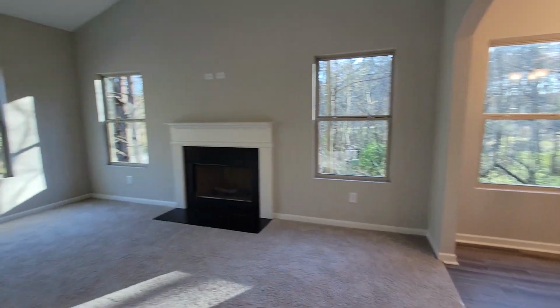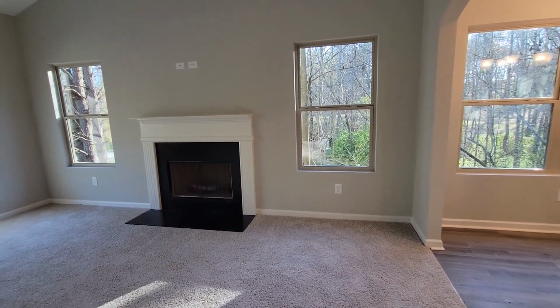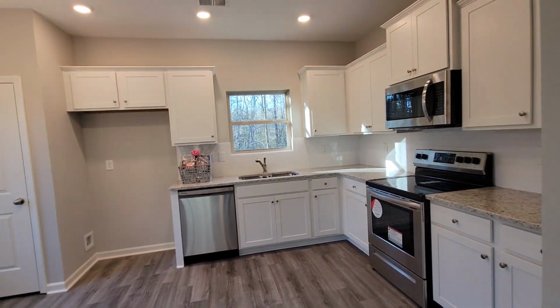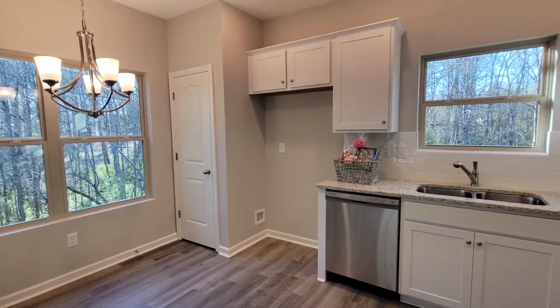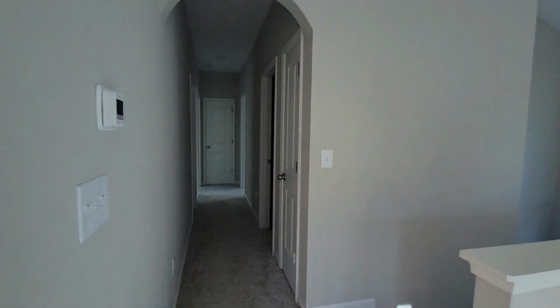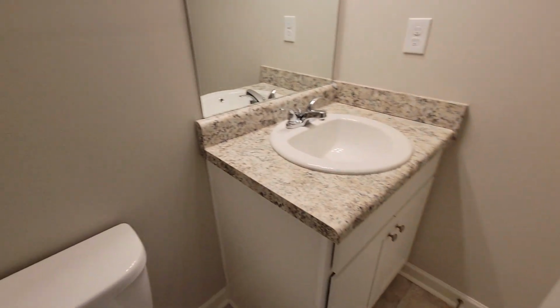new laminate hardwood flooring. You have a nice living room with a wood burning fireplace. You have brand new stainless appliances, granite countertops. A brand new fridge is on the way once we have a prospective tenant moving in. You have your hall closet here. Another full bathroom.